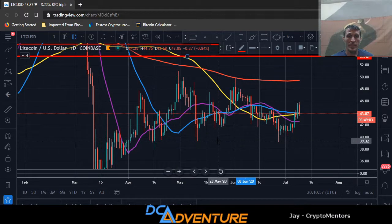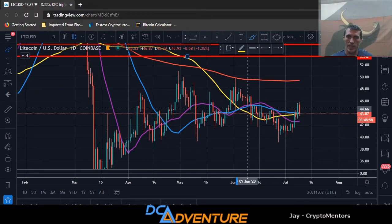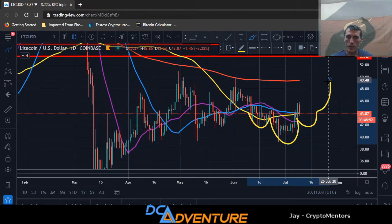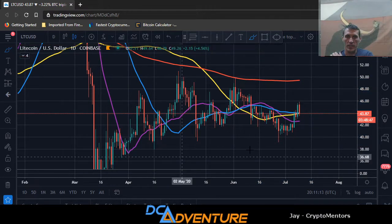This could be the start of an inverse head and shoulders. Right here would be your shoulder. Here's your head. We want to see it come down and make another shoulder before we can go off. Be on the lookout for that, guys. Draw that on your chart. Keep an eye on it.